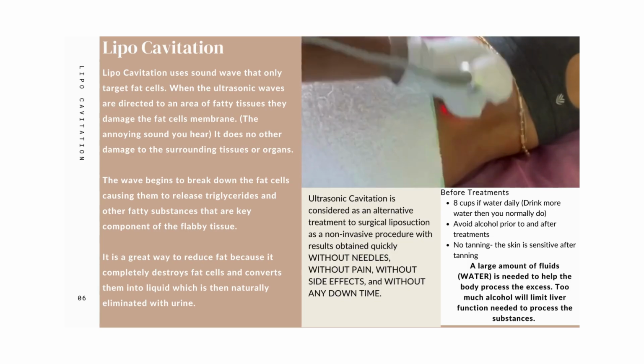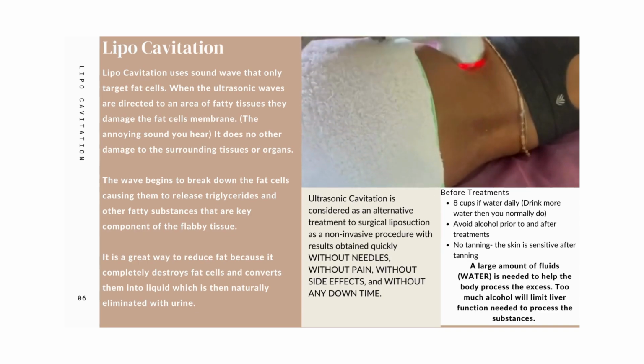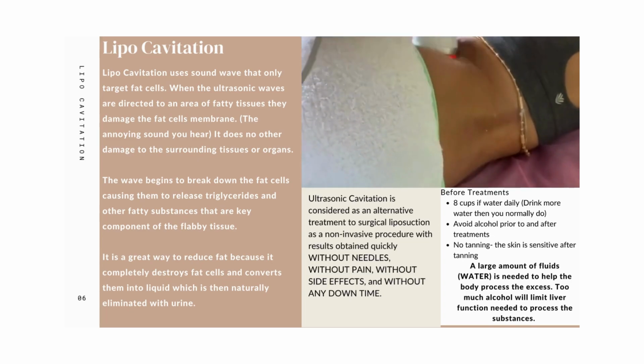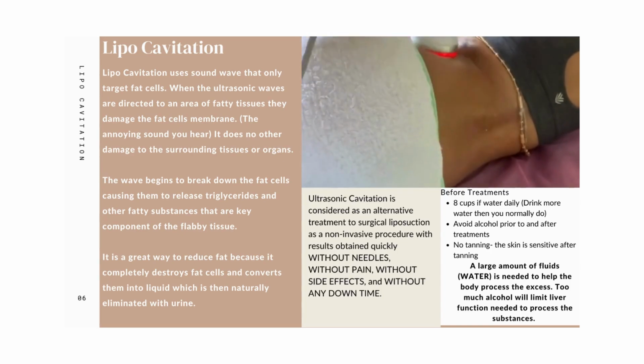It doesn't do any damage to the surrounding tissues or organs. It's just breaking down the fat cells and those fatty substances, which are obviously key components of that flabby tissue. Cavitation is definitely a great way to reduce fat because it completely destroys the fat cell and converts it into liquid, which is then naturally eliminated through your urine, your stool, sweating, and so forth. That is why it is important.